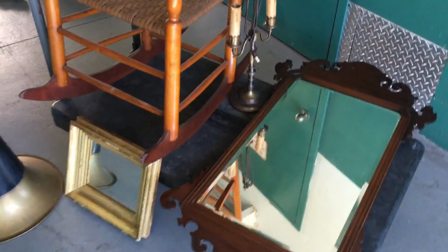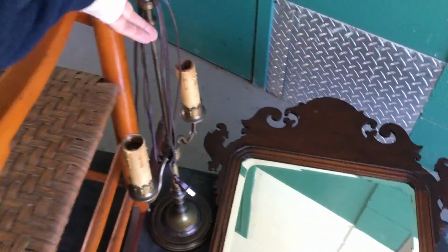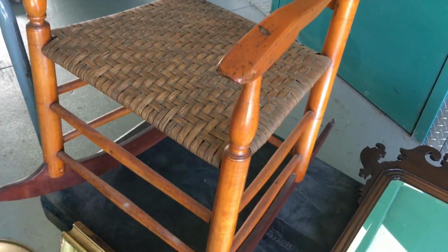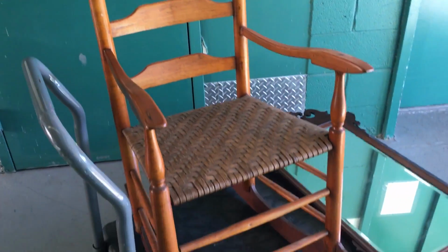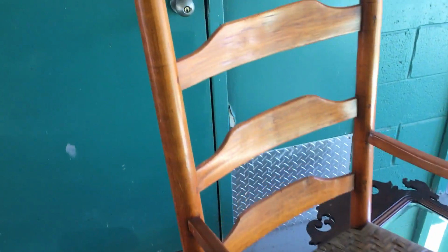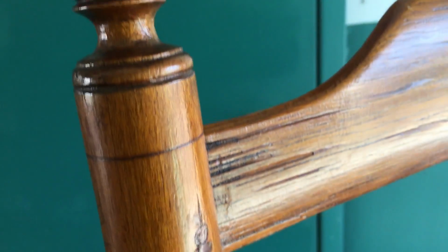We'll see what happens. The light fixture is not a big deal, so we'll get that out of the way. And then I have a shaker style rocker here with oak slats on the back and then some hardwood. This is also 19th century. There's not a nail in it. It is all wooden pegs and mortise and tenon. If we go in closely here, you'll see the wooden pegs that are holding it together.